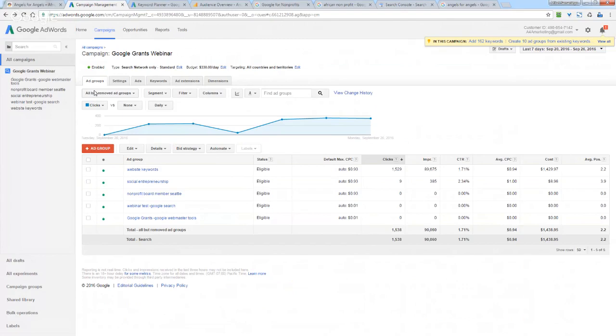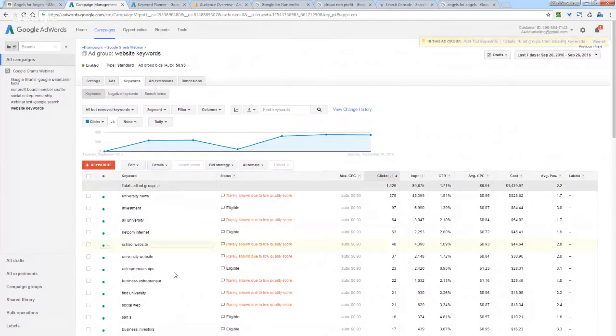First step, you sign up for the website. The second step, you make a campaign. Third step, you make an ad group. Fourth step, you add ads and keywords for those ad groups. So now I'm going to touch on that a little bit. I'm going to look at the one that's been successful for us, which is the website keywords, the keyword planner. So here I just imported that list of keywords.